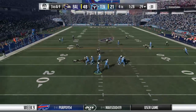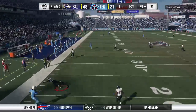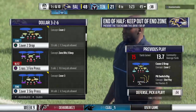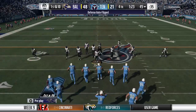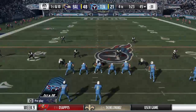Off play action to Henry. Here's Mariota. And he's going to be out of bounds up around the 45-yard line. A Titan first down, Mariota to Walker. We talk about mobility on quarterbacks all the time. Here's where it really pays off. Able to move, evade, and is accurate throwing on the run and picking up a first down.